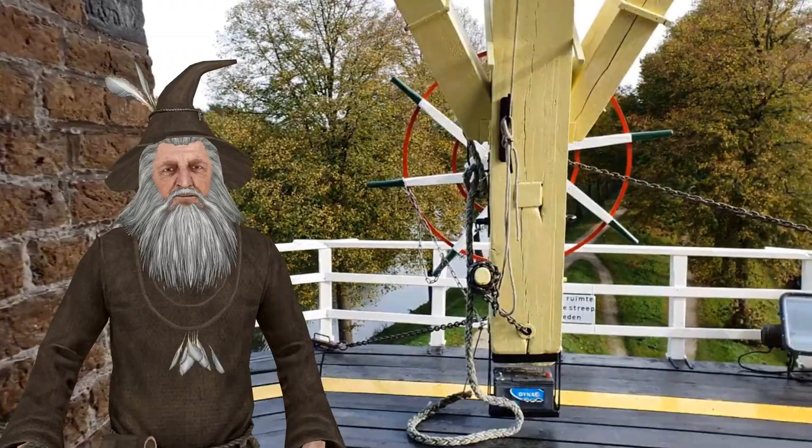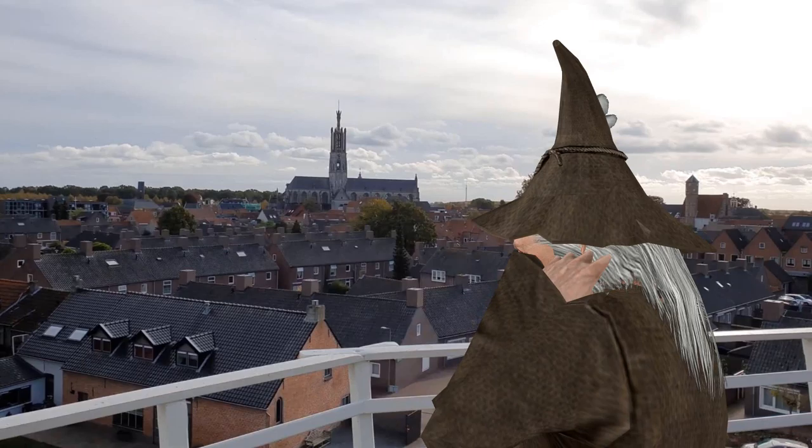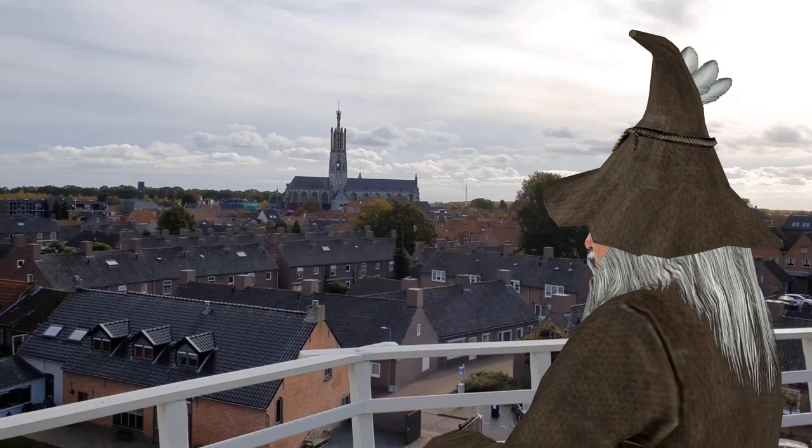Fantastic! What a beautiful panoramic view of the city of Hulst. You can see the St. Willibrordus and the beautiful Dutch houses in the city center.